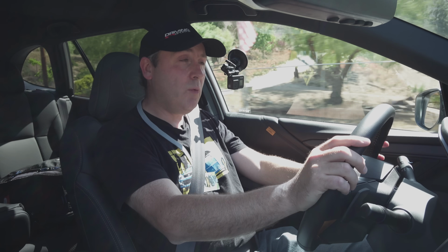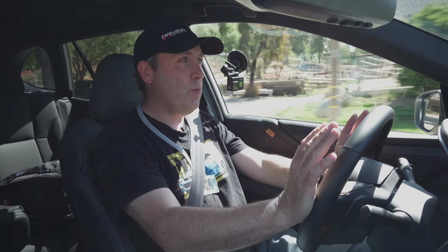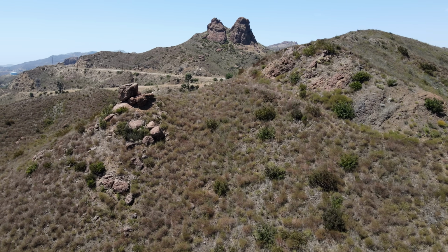Now that we got the pavement out of the way, let's head into the woods and see what this thing is really capable of.